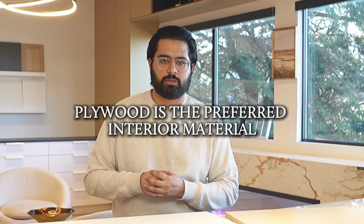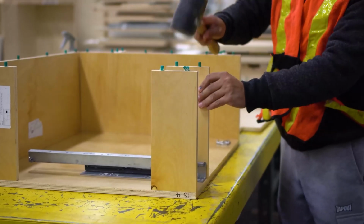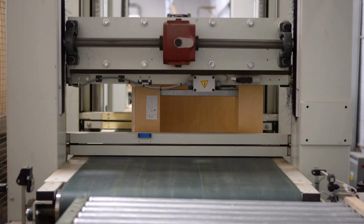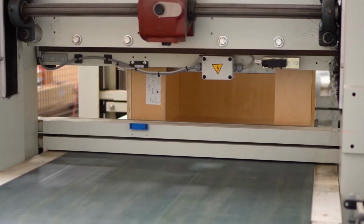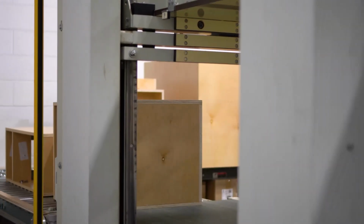Due to the added durability and additional protection against water damage and moisture, plywood is the preferred interior material. Here at Abodian, we have moved to using plywood as a default and providing it at the same price as our melamine cabinets. Even though it might cost us more, we have found benefits in lower transit damage and, most importantly, long-term durability and the quality of our cabinets.